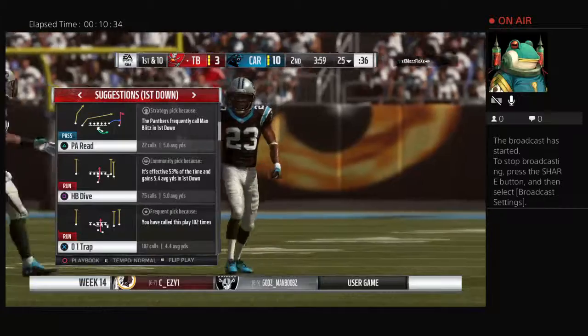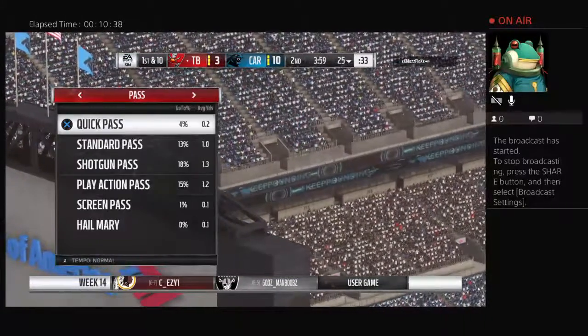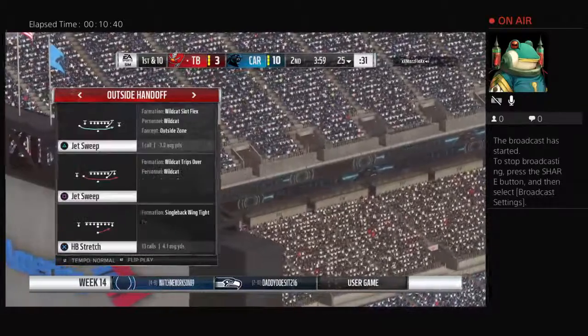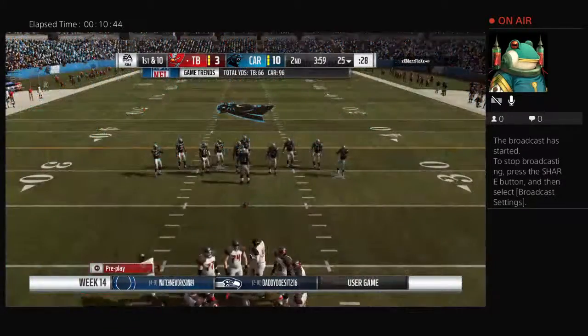So out come the Bucs now. And last time, one play interception. So this offense, they should be fresh. That's a good way of putting it. And I can't wait to see what they decide to do with play calling.